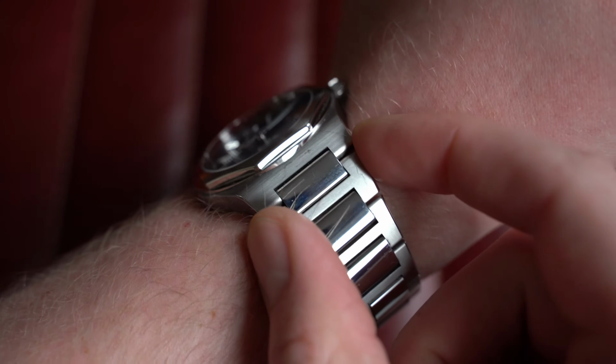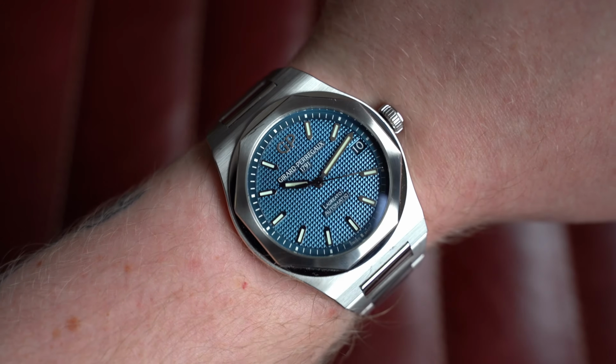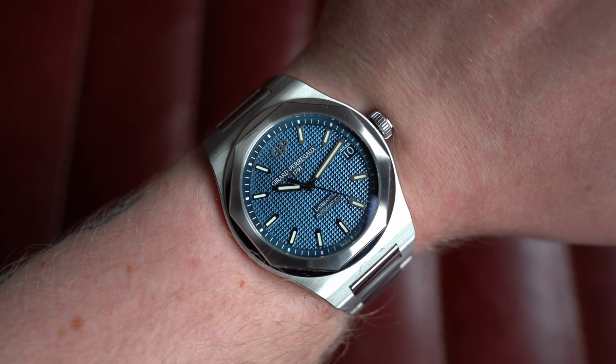Obviously it flares out to about 22 and comes down towards the clasp as well. So very nicely proportioned, very comfortable on the wrist, and it definitely looks more expensive than what it is, in my opinion. So go check this out on the website today.